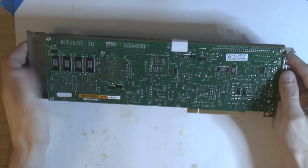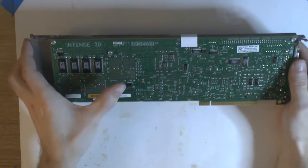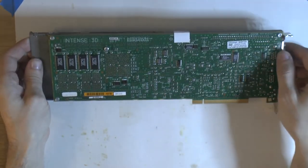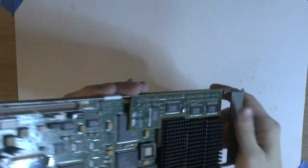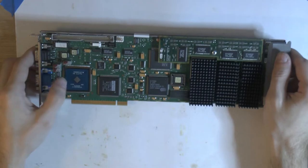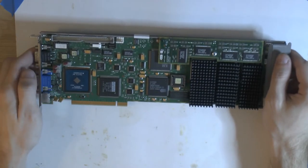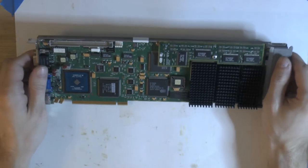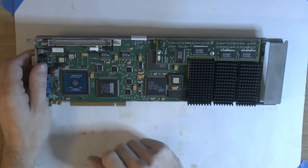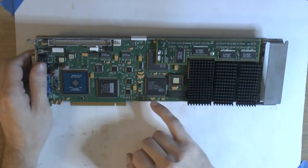So we can see some memory at the back here. And there are three chips here, obviously. Chip here, you can see through the PCB. So over here, as far as I can tell, it's an IBM made chip, probably a RAMDAC. It's very good picture quality on this thing. Digital chip here, I think this is a PCI bridge, so there's a reason for that.